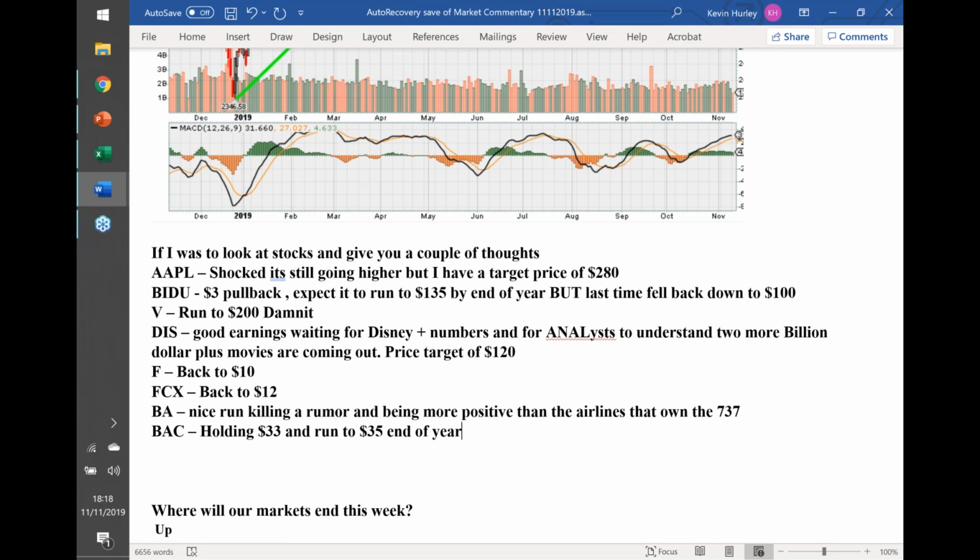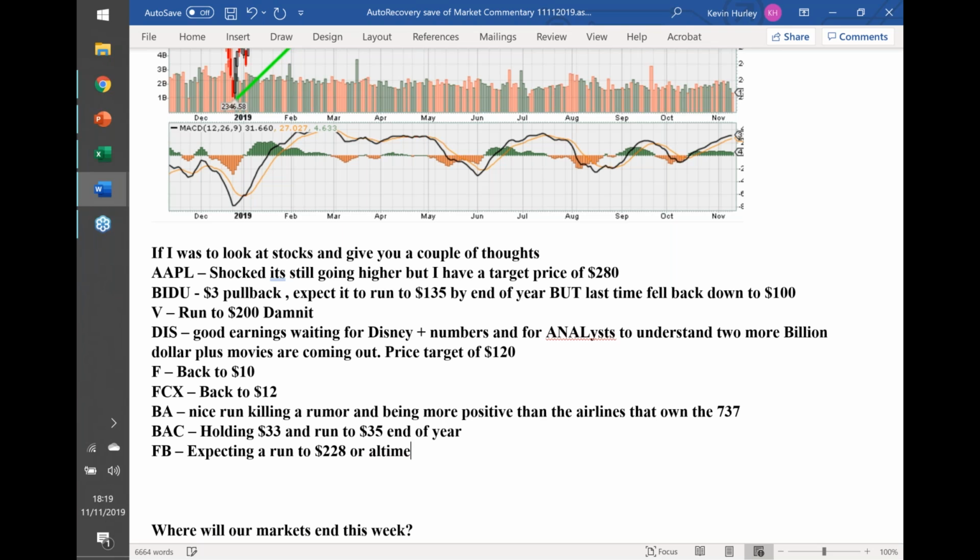See what else I have on here that I might use. Facebook. Dang it, Facebook. I am expecting a run to 228 or all-time highs. Don't understand why it's not there, especially with their earnings. Absolutely unbelievable. Zions Bank, another bank one, right? $60 by next quarter. And I mean, that's about where I'm sitting.